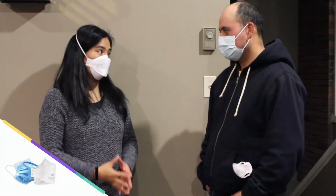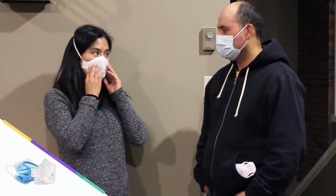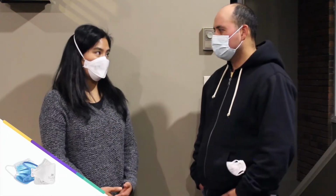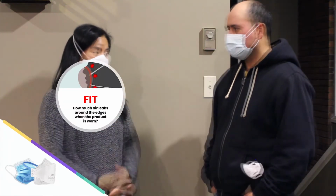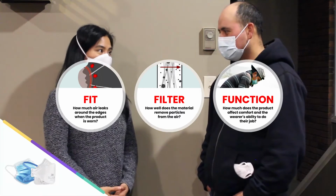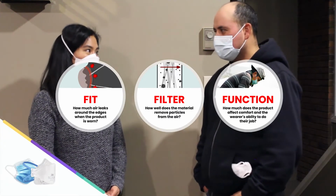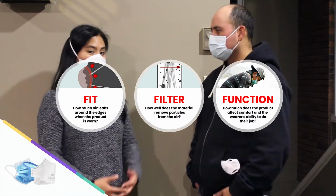Francisco, a farm worker in the Bradford area, volunteered to look at them with Liliana from the local support group Unknown Neighbors. 3 things matter for masks and respirators: fit, filter, and function. Francisco's surgical or medical mask is designed to stop surgery staff spitting on patients or inhaling large particles from them.